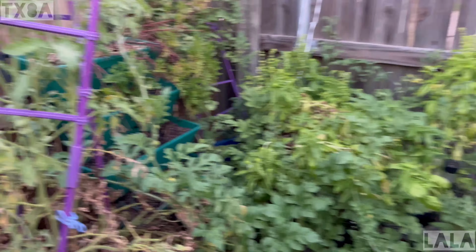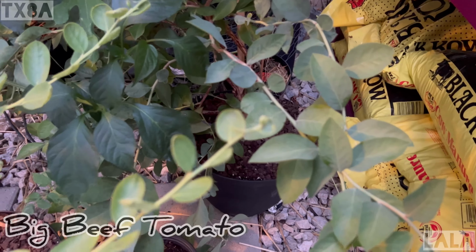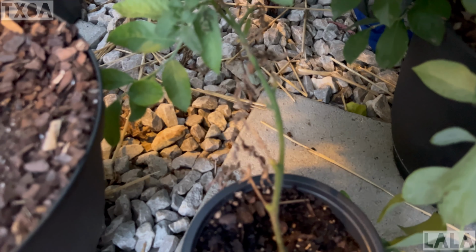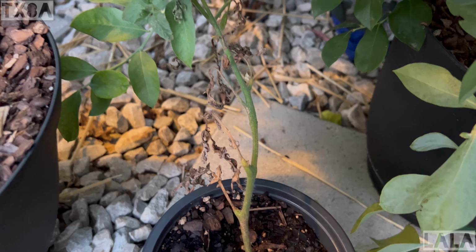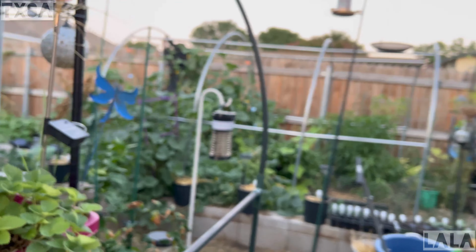Oh, that reminds me. I took a sucker off that tomato plant, the one that I just showed you, and it actually survived. I thought it wasn't going to, because you see at the bottom, the leaves were dying. So what initially was on the sucker died. So all of that is new growth. So it survived. I'll move it somewhere better. I'll move it by the cucumbers.